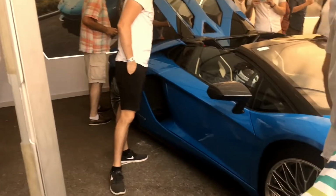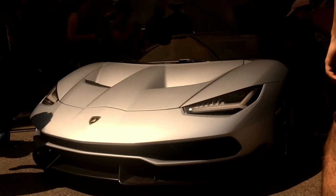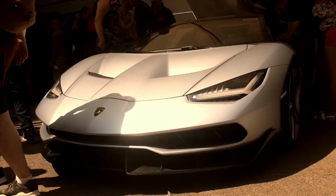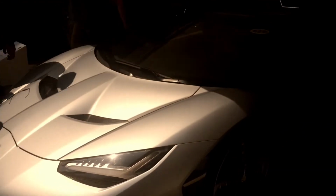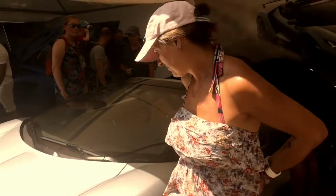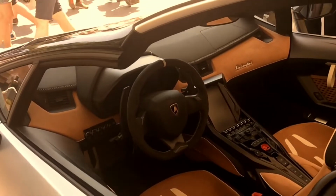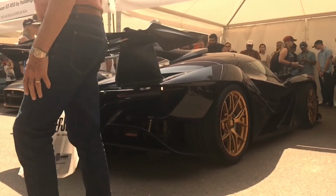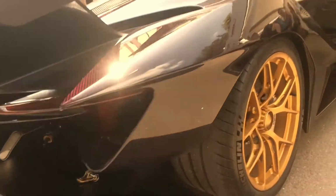Lamborghini showing the Nürburgring lap record, the new facelift Aventador, and the Centenario. It's only 20 coupes, 20 roadsters, £2.5 million worth. This spec doesn't have the carbon, because carbon spec is really expensive, but it is so nice. The sculpture and everything that's in this car is absolutely mental.